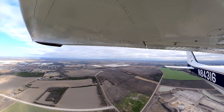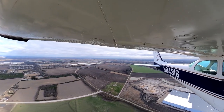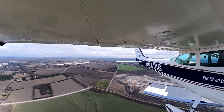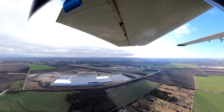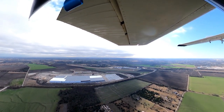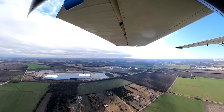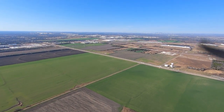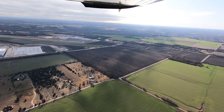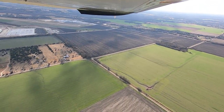100 low-lead and Jet A fuel is available. The runway is 13/31. Runway 13 is left traffic, and runway 31 is right traffic, with a field elevation of 501 feet. Runway dimensions are 6,500 by 100 feet. The runway surface is asphalt and is in good condition, according to the FAA.